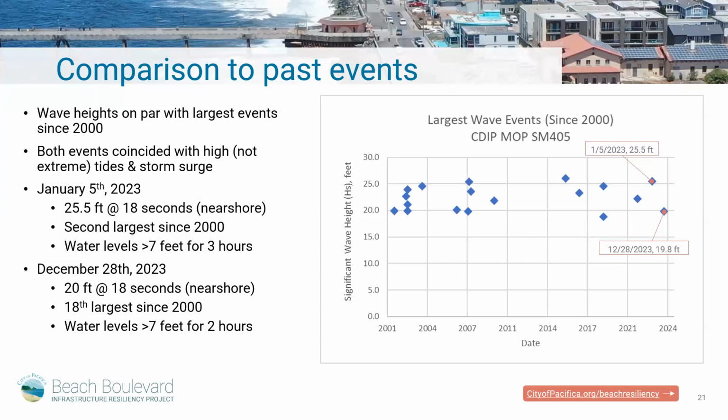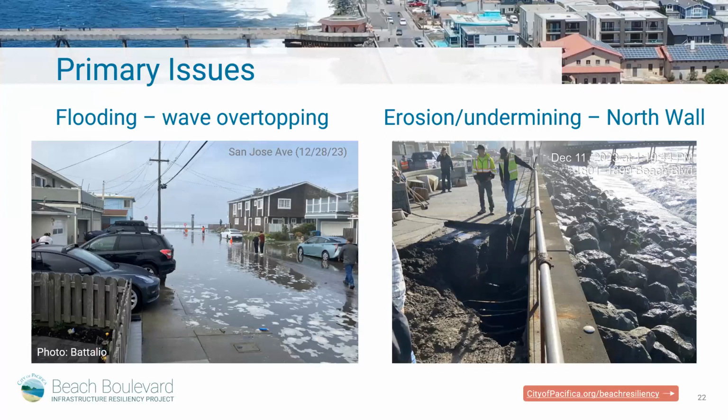So when we look at this chart here, we can see that the years 2002, 2006 all had several large events. Those are years where the north wall sustained significant damage. Again, the 2016 year, significant damage to the north wall, and on we go. So this is something we've seen in the past, but we've had 2 very large wave events in this last year. The next slide, please, Matt.